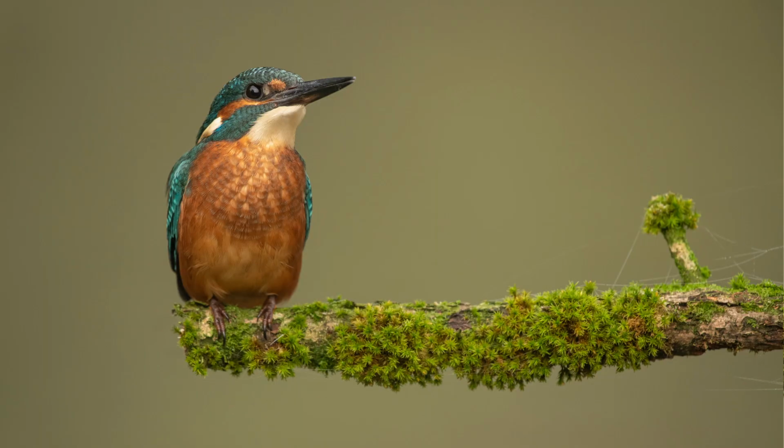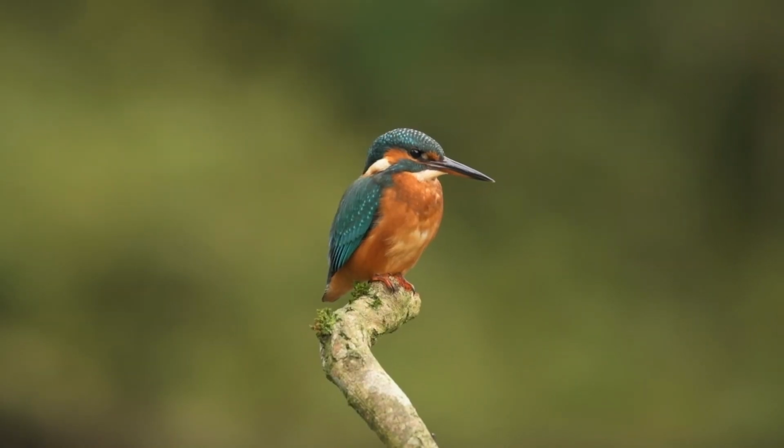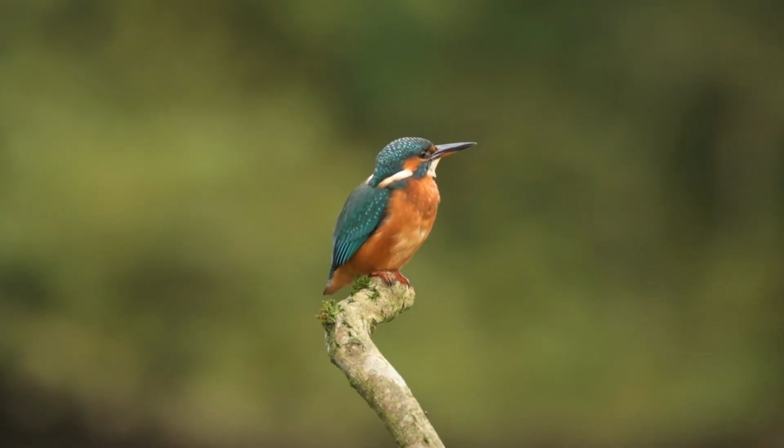One, for instance, is the great blue. It's got very similar markings, but it's much bigger. The largest kingfisher in the world is Australia's laughing kookaburra, and it can weigh up to 500 grams, which is 15 times bigger than the UK kingfisher.